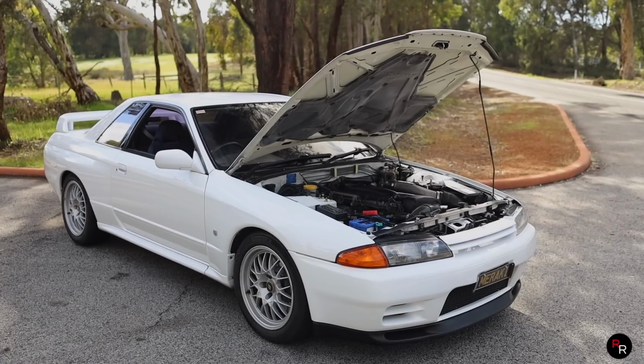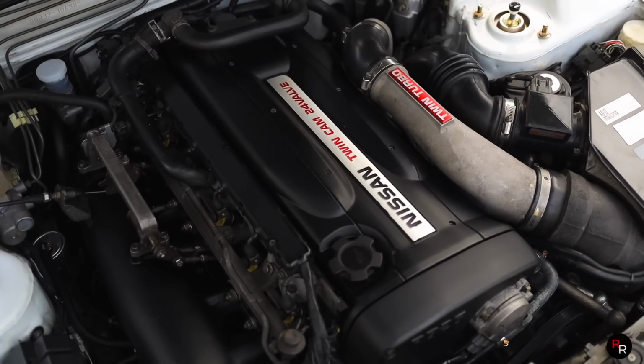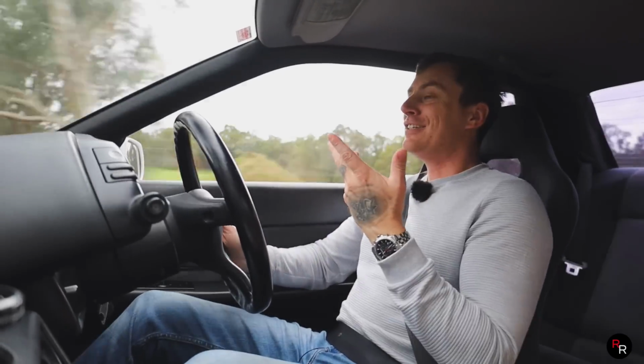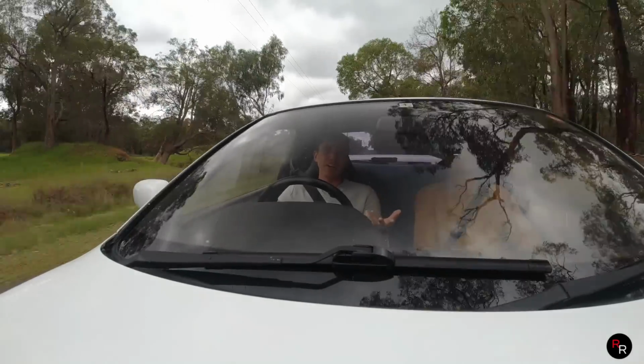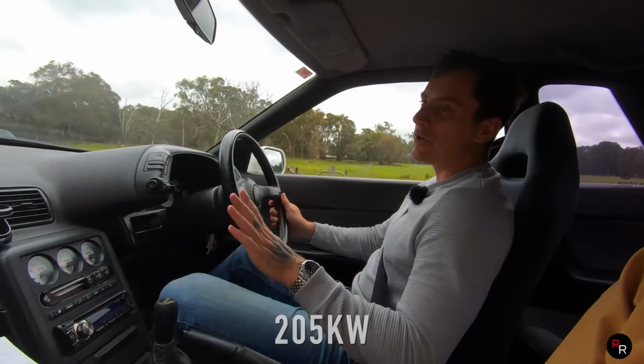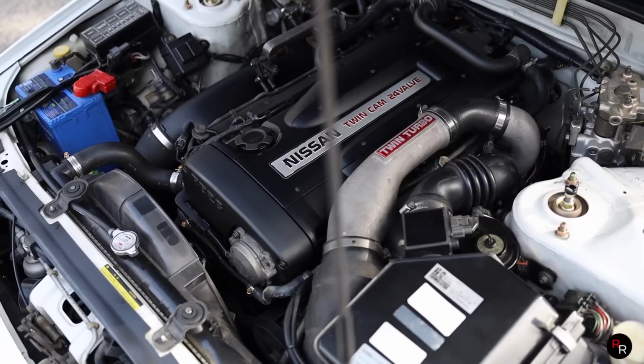Look, it's got Godzilla, the 2.6 liter twin turbocharged inline six RB26DETT, and the Japanese gentlemen's agreed number for horsepower here is 276. Talking about 260 pound-feet of torque. So these things are not that torquey. They are a little bit light.